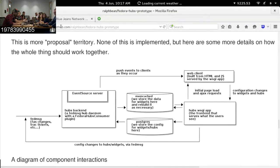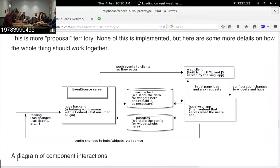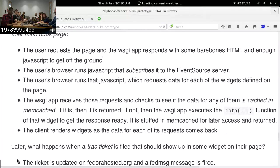In this diagram, if people have the URL, you can go and look at it too. I can start this up locally for a look at it, but there are some data stories that go below this that talk about what happens in a certain scenario. So just to look at this first one, if the user requests a page, the WSGI app responds with some HTML and enough JavaScript to get off the ground. Let's see. Well, let me run it and then we'll revisit these.